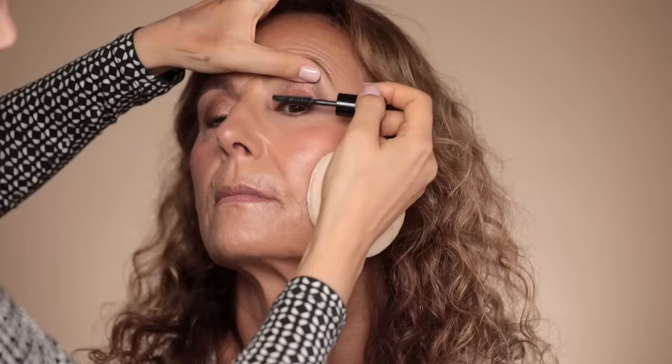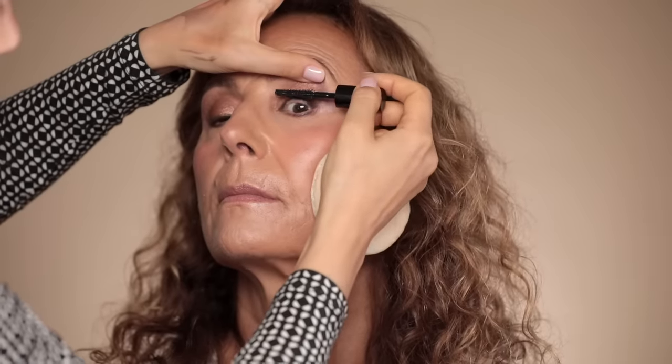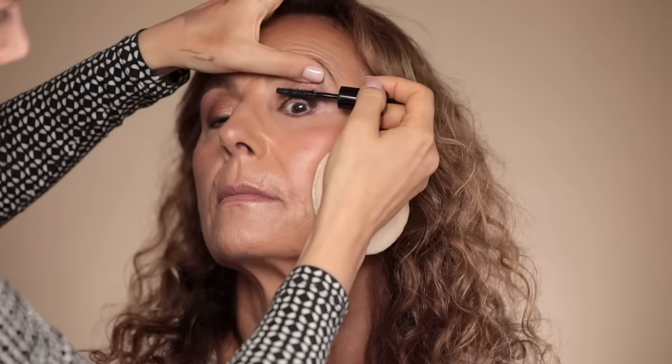I feel like her lashes are already very, very curled. I don't know if you see them in the video. They're short, but very lifted.